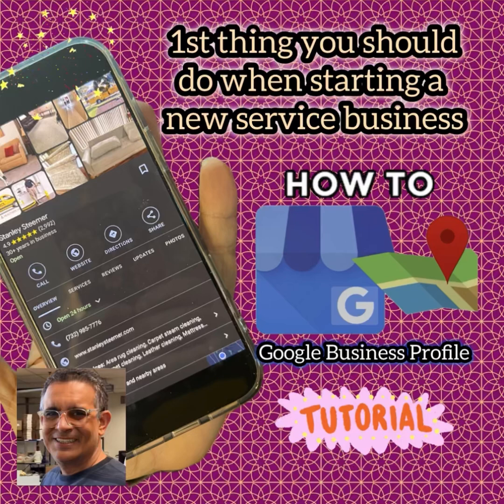And ditch those generic stock photos. Use high-resolution images that are true to your brand. Invest in professional photography if you can. But if you're on a budget, a good smartphone camera and some natural light can go a long way. And here's a pro tip. Update your photos regularly. Keep your profile fresh and engaging.